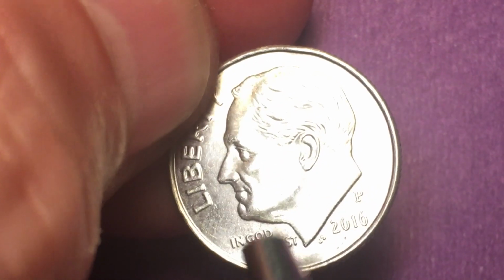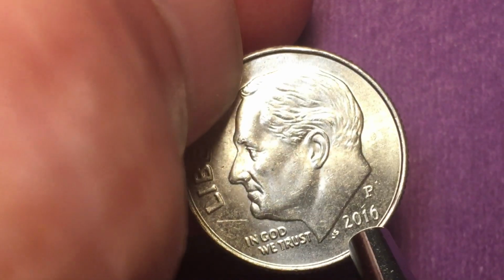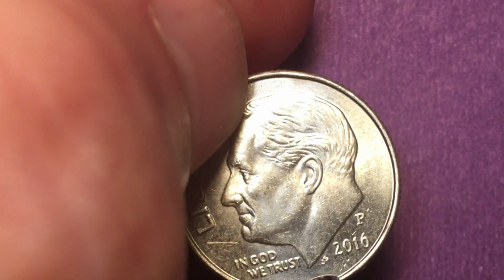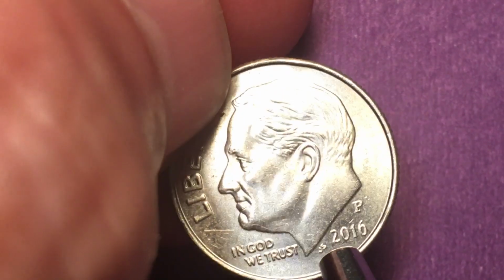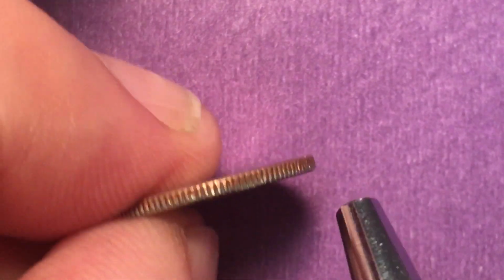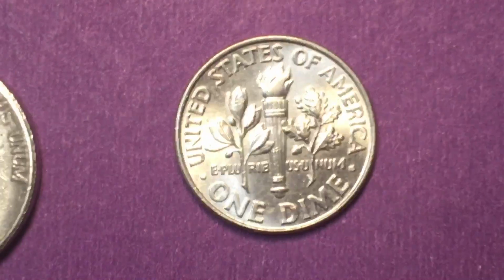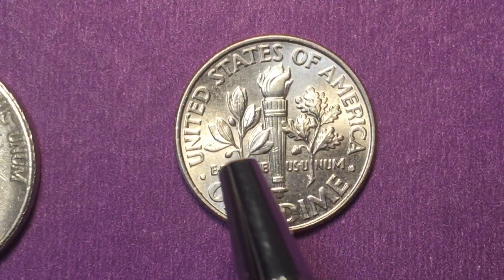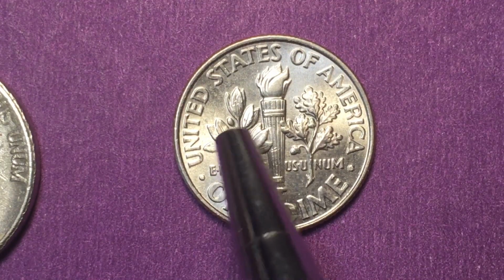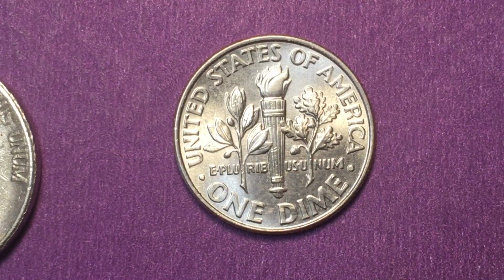So, and this is a Roosevelt dime. It says Liberty in front of him, "In God We Trust" under his chin. P for Philadelphia. 2016, and this is the same Roosevelt dime that's been around for years. It's John Sinnock who's the engraver, and we see that this is a copper-nickel plated copper also. And then on the back we see the torch. On this side the oak and the acorn. On this side the olive branch and the olives. United States of America at the top, 1 dime at the bottom.